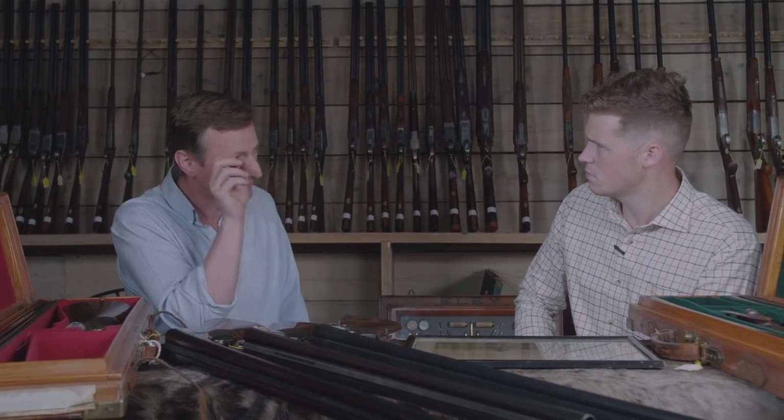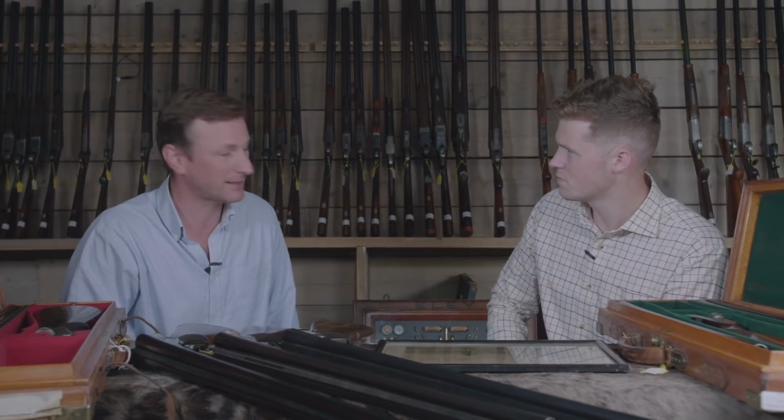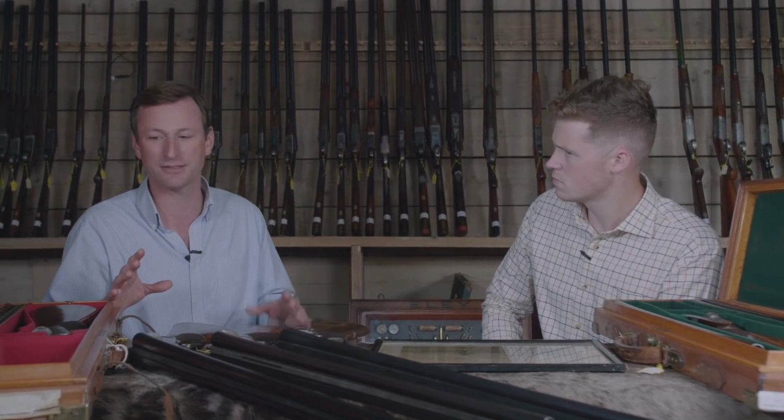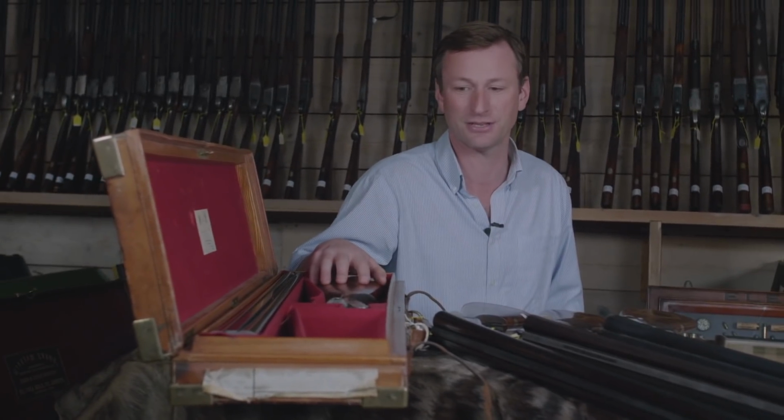They also tend to have wide file cut ribs as well, so a nice wide sighting plane to draw your eye down towards the pigeon. They tend to have pistol grips, but not always. They sometimes have treble grip actions, but not always. They sometimes have side clips, but not always. So they do vary in styles.